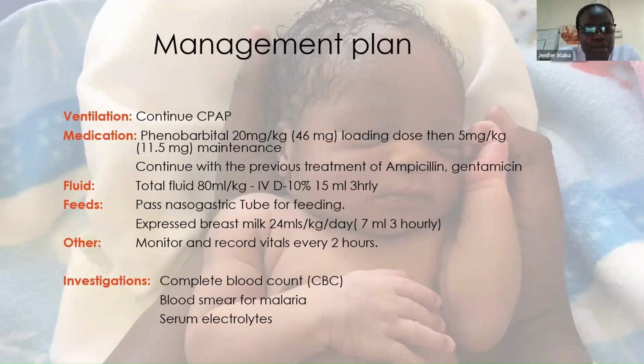A total of 80 mils per kilogram body weight was given, 15 mils every 3 hours. A nasogastric tube was inserted for feeding, and expressed breast milk of 7 mils was given every 3 hours. We were to monitor and record vitals every 2 hours. Investigations were requested: a blood sample taken for complete blood count, a blood smear for malaria parasites, and a sample for serum electrolytes.